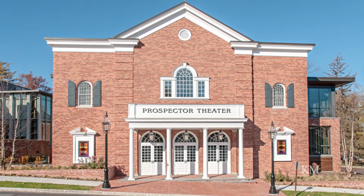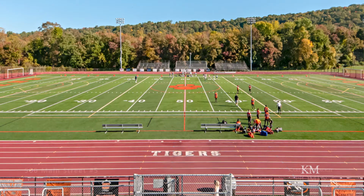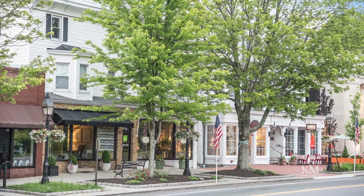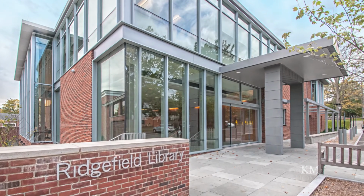Walk to everything Ridgefield has to offer, including concerts in Ballard Park, award-winning schools, plenty of cultural offerings, and a vibrant downtown. This is maintenance-free living at its best. It's also a quick 1-hour commute to Manhattan.